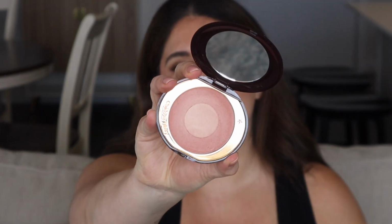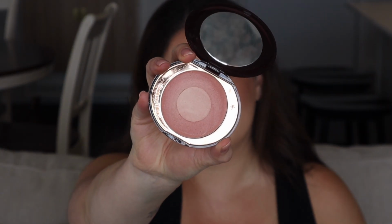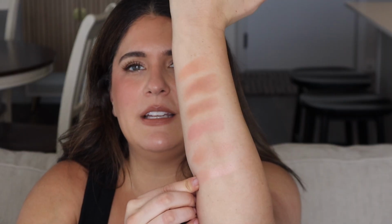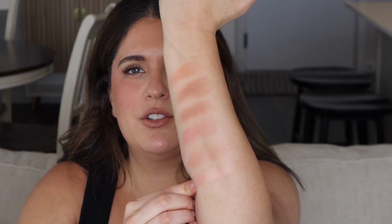Okay. Another one that I've been using for years, and I honestly wouldn't want to go without this in my collection, is the Charlotte Tilbury Pillow Talk Cheek to Chic Blush. This is the original Pillow Talk, and it just is so pretty, you guys. So that is it right there. And it's very, very subtle, but it leaves a nice little sheen. So you can see that little sheen.